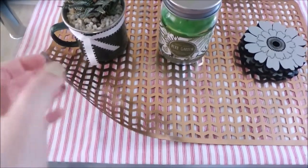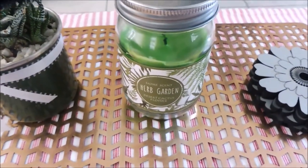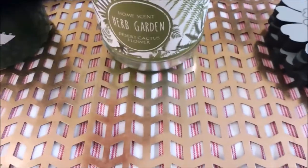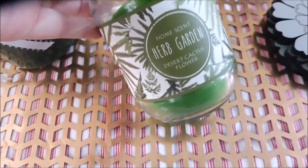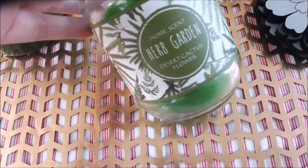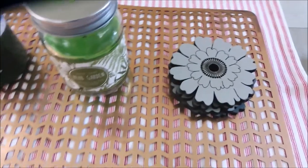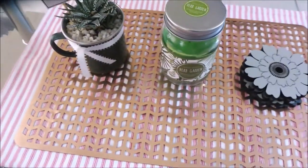On the coffee table, I just put this little stripy red and white tea towel with a rose gold placemat on top, little cacti, a green candle. This smells amazing. This is so nice. This is a home scent candle. It's a herb garden desert cactus flower scented one. It smells amazing. And then just my little coasters on that side.